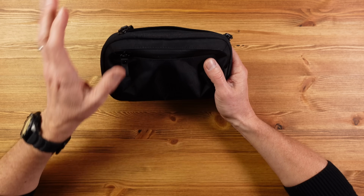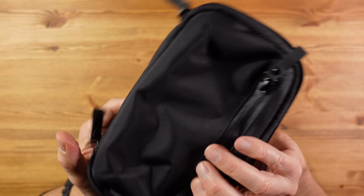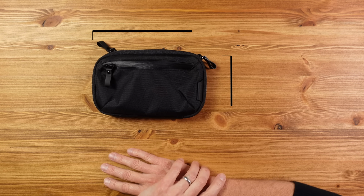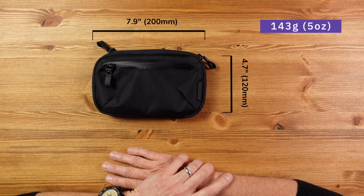Next, I wanted to introduce the utility pouch from Alpaka, and they make some great pouches, slings and backpacks, and this is a move away from the military feel to a more tech feel. This is a bit bigger than the Maxpedition at 20 centimeters by 4.5 centimeters by 12 centimeters, and it weighs 143 grams without the shoulder strap. And yes, this thing does come with a strap, so it can be worn like a sling, although I think I would gravitate towards an actual sling for that sort of application.